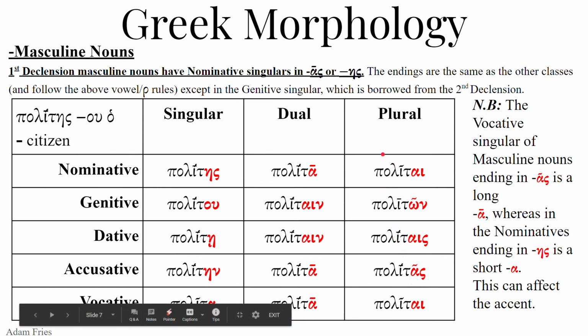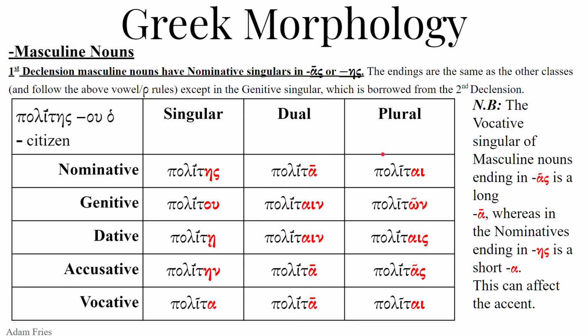Arista, very well done. That's it for first declension nouns in Greek. The alpha class, the mixed class, the eta class, and then the masculine nouns ending either in as or es, and their genitives end in ou. Excellent. Go ahead and review this. Make sure you understand the accents, and then go ahead and try out the second declension video.